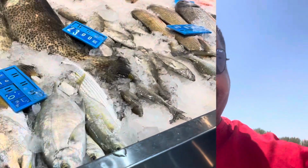Markets. Yes, in Doha. Well, outside Doha, we're about 30 minutes away from Doha now. So we're in this fish market here in Qatar, the Middle East. Let's go and see what they have. Come on, guys, let's go.